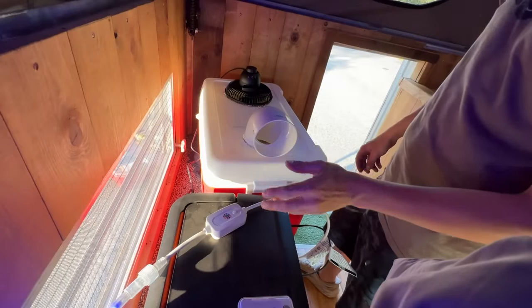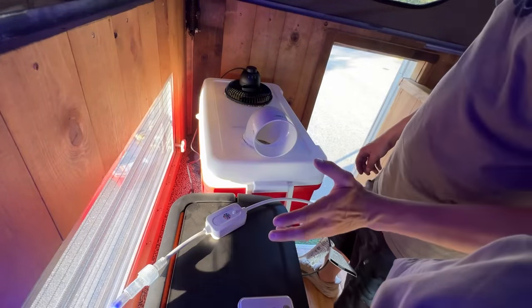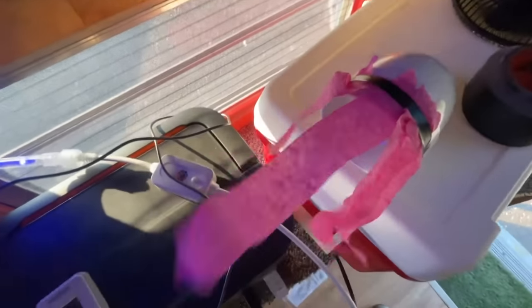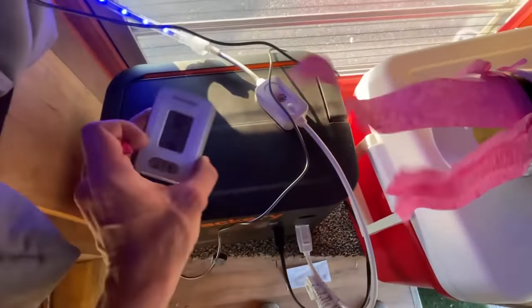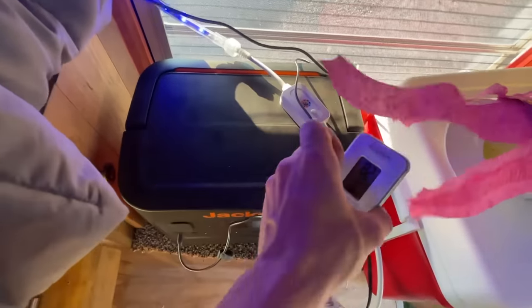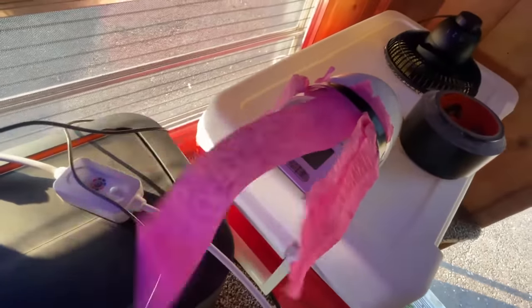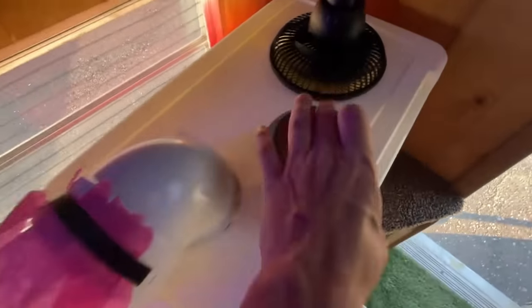You can feel the cold air coming out. It definitely feels colder. Will it actually make life in here nicer? That's the question. I did buy some ribbons so you can see that there is indeed air coming out of there. It's actually pretty strong. Still not reading any different temperature on the gauge here, but maybe if I set it right here. Is that cheating? Might be cheating.